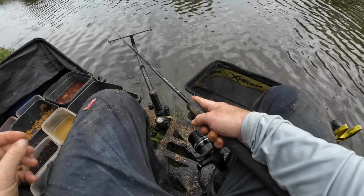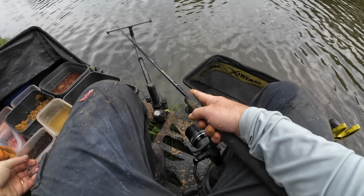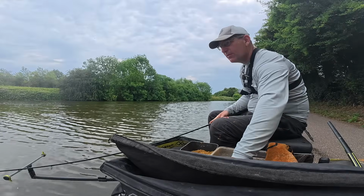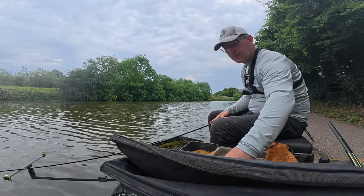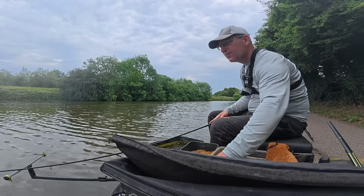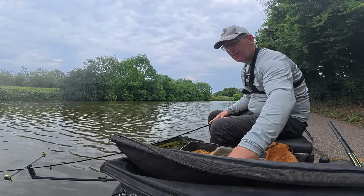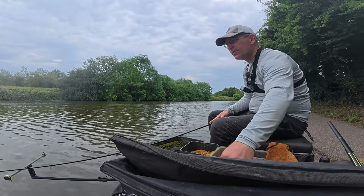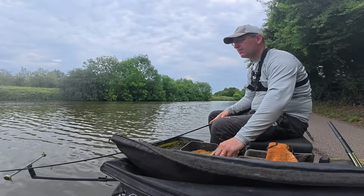I'm going to risk putting a bit of worm in. I think now's the time. So I'm pushing it with a little bit of minced worm. And if it doesn't work, we can always start a new swim that way instead.